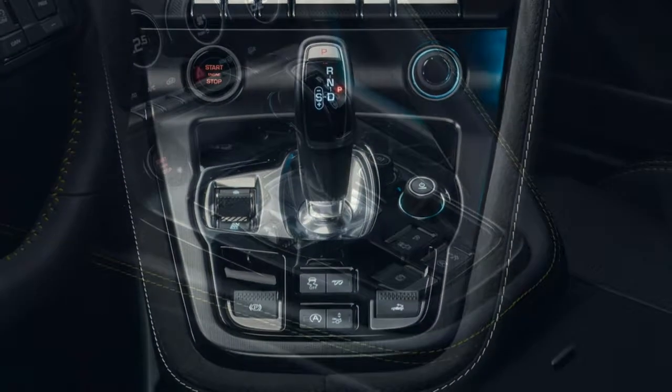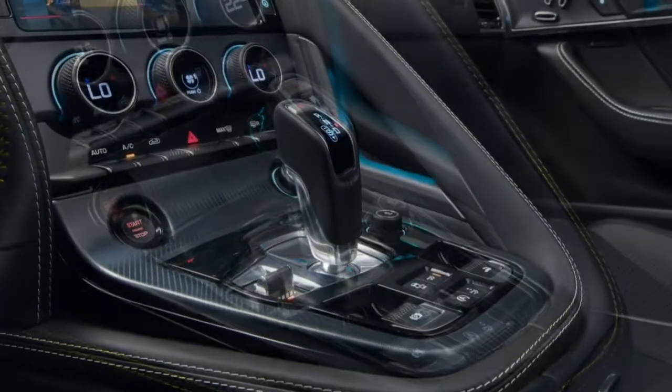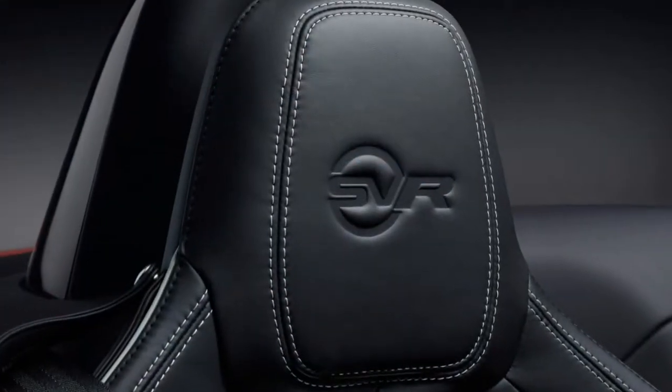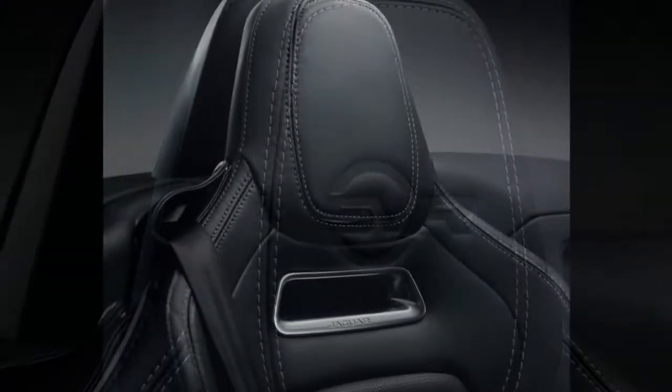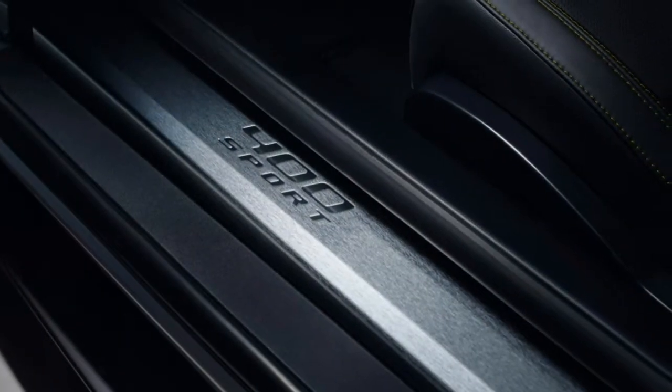Also note that since this test was conducted, the current F-Type has received revisions, including upgrades to its media and infotainment systems. Our findings remain broadly applicable to this year's F-Type, and we've commented on the sections where the 2018 model might be different. Driving.